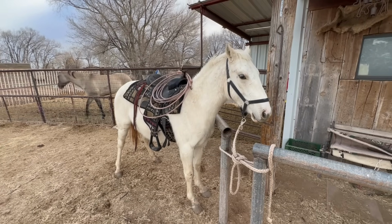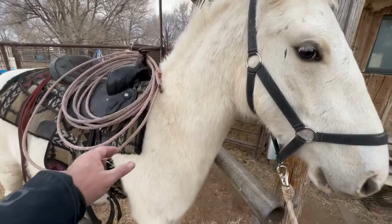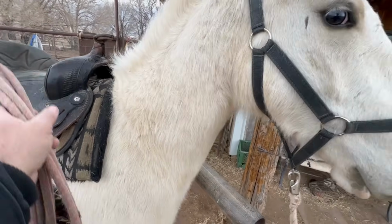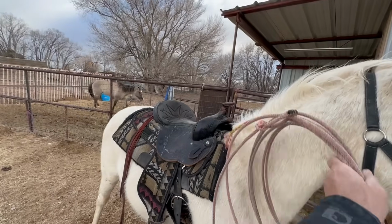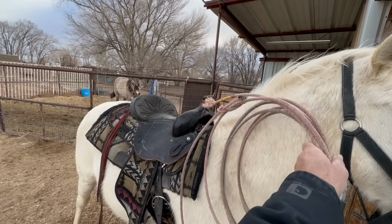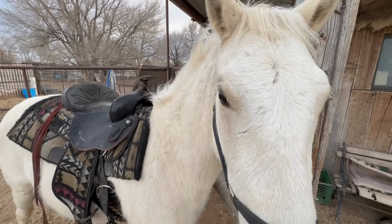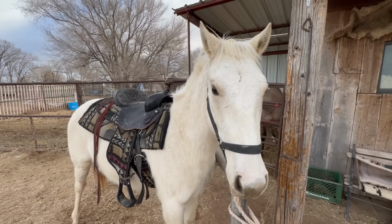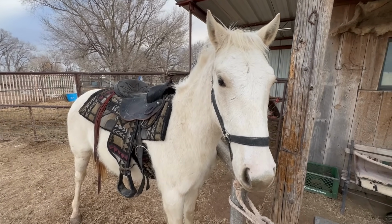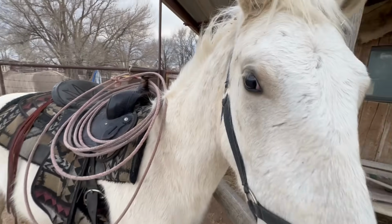pretty much everywhere. So anyway, guys, I hope you've enjoyed watching me mess around with Cash a little bit today. Peppy was one of the horses that was showing in heat, so I separated her real quick. But now I'll put him in there by himself and we'll let Peppy go back with the herd. He'll kind of be in the bachelor pad here. Oh boy.